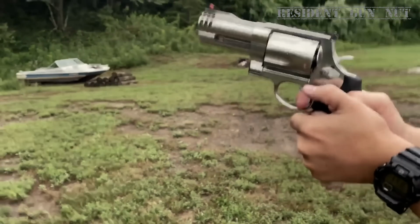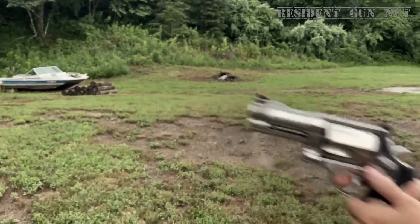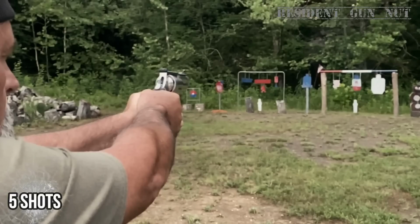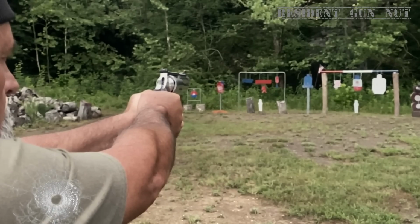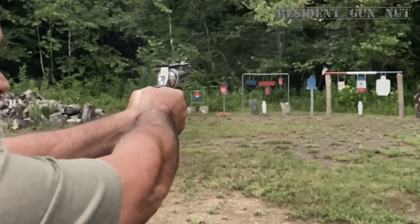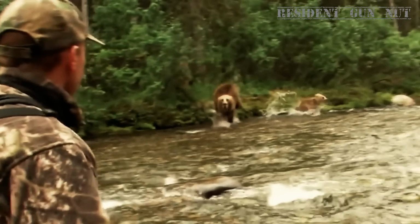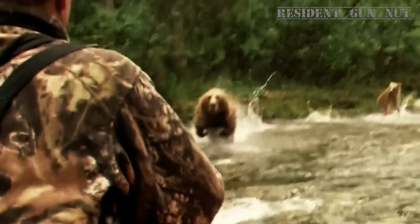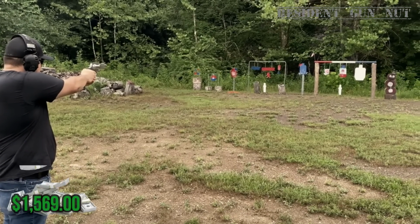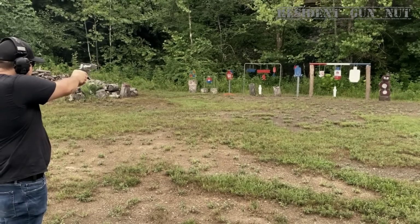Out of the Model 500's 4-inch barrel, it generates 1,281 foot-pounds of force, making it a formidable choice for fending off aggressive bears. With its 5-shot cylinder, the Model 500 has a combined energy of 6,450 foot-pounds of force at the muzzle. 5 rounds is not bad, as it does give you the opportunity to stop the bear in its tracks, which is especially important when one is charging at you. The price of the gun may be on the higher side with an MSRP of $1,569, but the power and versatility it offers for bear defense make it worth the investment.